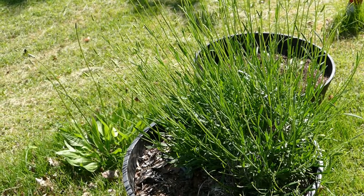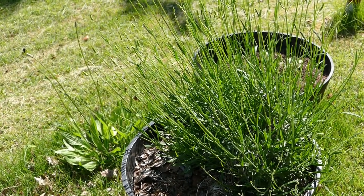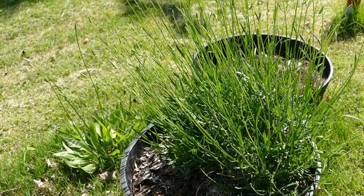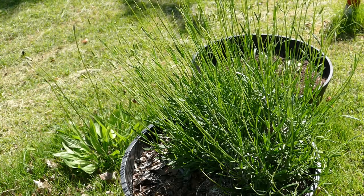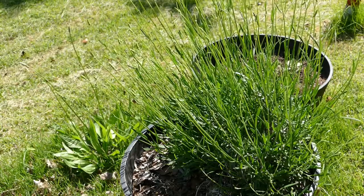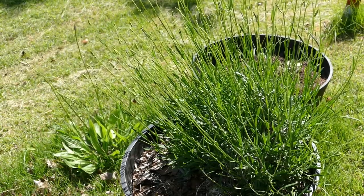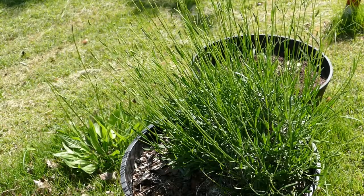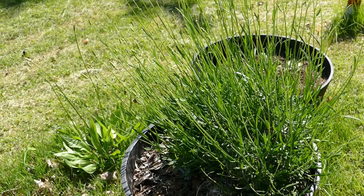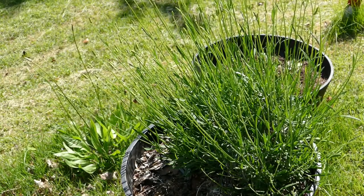My lavender's getting ready to bloom, y'all. It's so pretty. These were two tiny little plants when I put them in last spring, so this is their second year. I really didn't expect to see that many blooms coming out, but that's exciting because I really do like lavender, and I will harvest those blooms and then I can use them for lots of things.